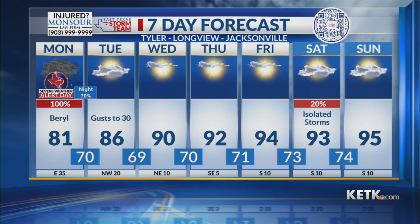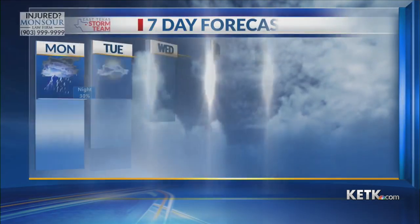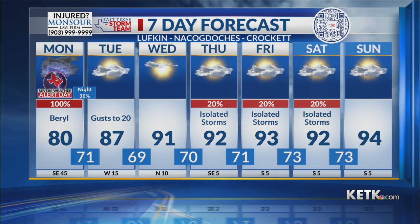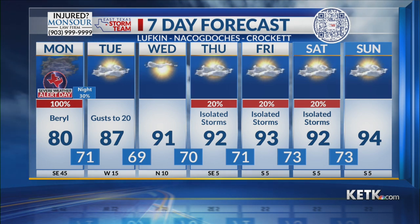After Beryl leaves the area, we'll slowly warm up through the weekend with an additional chance of isolated storms on Saturday. For deep East Texas, we still have the heavy rain, but it's even windier for deep East Texas. You can see a sustained wind topping out around 45 miles per hour for our day today. And then we will see, after Beryl leaves, dry conditions through Wednesday with more showers and storms returning as we head into the weekend.